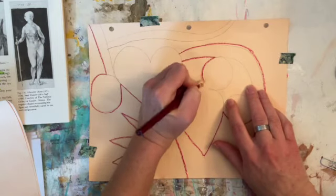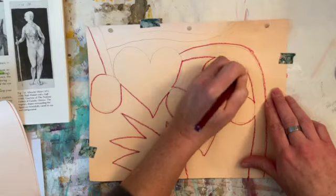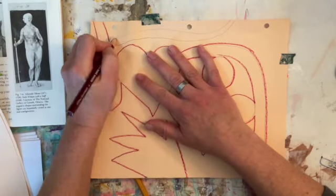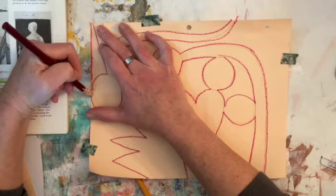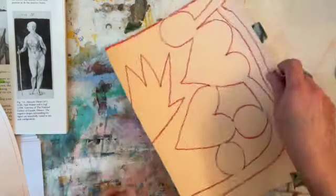So on the sheet of paper, she wants us to draw shapes and have at least two of those shapes touching each other. And she does provide examples in the book. So you're going to draw some shapes, go around them, and then color in the negative space.